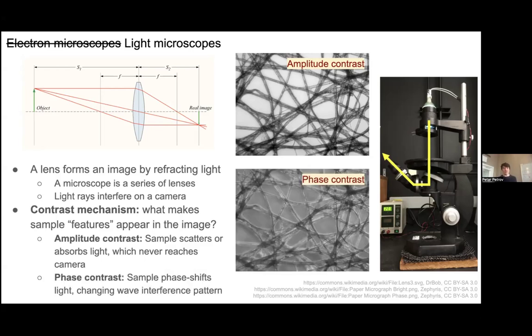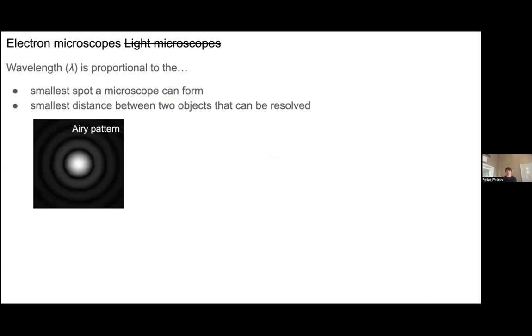Another thing that can happen is you can have phase contrast, which is where the sample actually phase shifts the light. As a result, the background, the part where there is no sample, is gray rather than white. Instead, the white and the black are coming from interference patterns created by the phase shift of the light by the tissue paper that's in its way. So the idea is that we take our medium, our light or our electrons, and we impart some phase shift and create an image by wave interference.